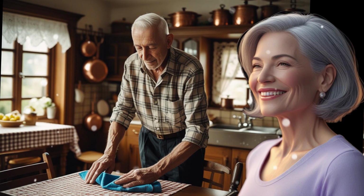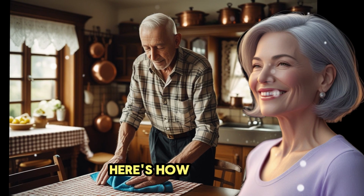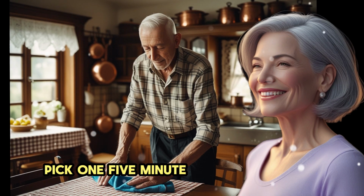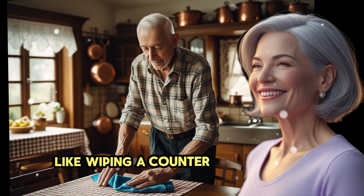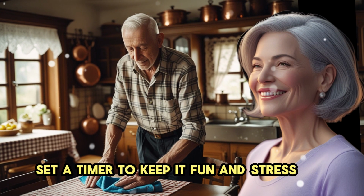Plus, it's free. Just use a cloth and a minute of your time. Here's how to start. Pick one 5-minute task each evening, like wiping a counter or folding a throw. Set a timer to keep it fun and stress-free.